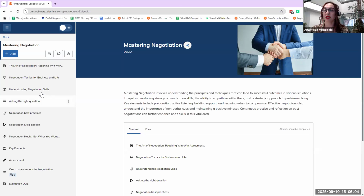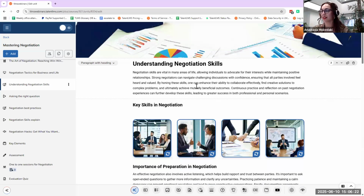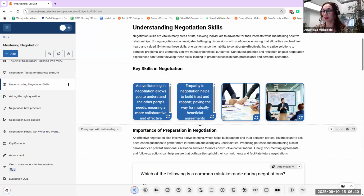So let's have a look at the end result of one of our Talent Craft units. And if you have a closer look, you will see that you can combine different components. So images with some text. You can also add flashcards, and here you will have an image, and the learners can click and flip the flashcard, and some information will appear, so they would more easily remember it.